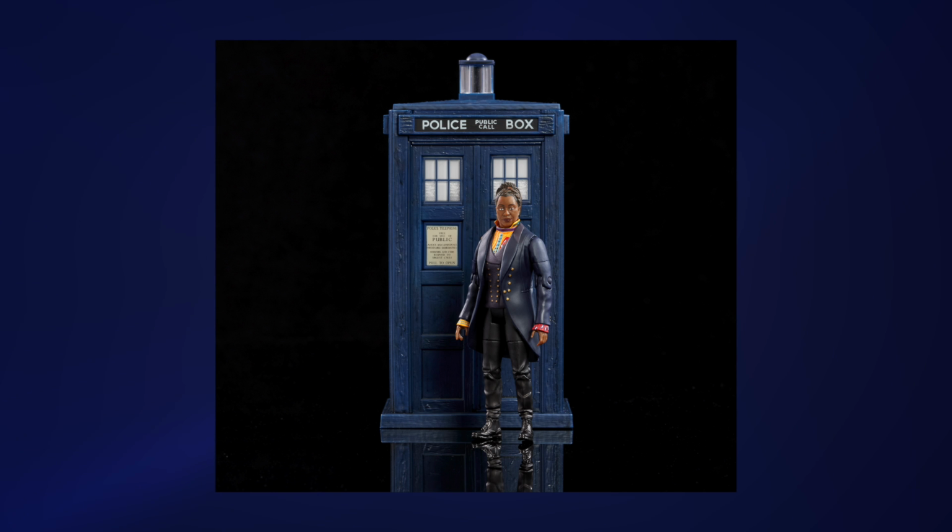So this set retails at £39.99, which honestly I think is a pretty good price for what you're getting here, for a Doctor and her TARDIS. It is a bit of a shame to not have electronics in the TARDIS, to not have light and sound effects, but like I've said before, if this is the way to make this figure viable and to get it out to us as collectors, honestly, I'm not really complaining.